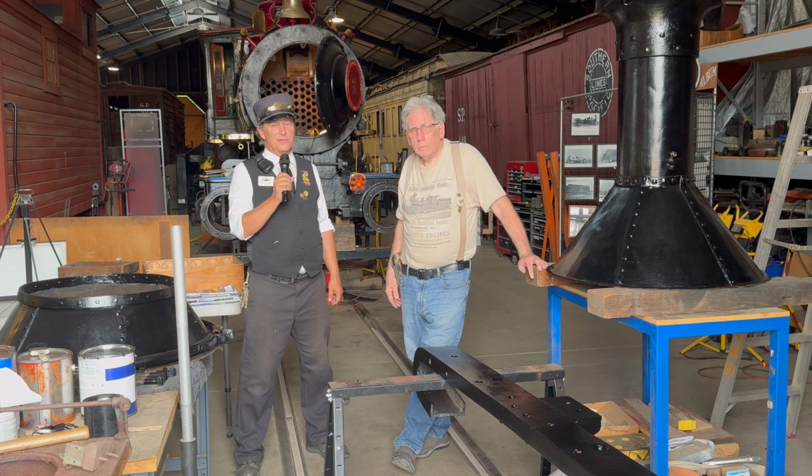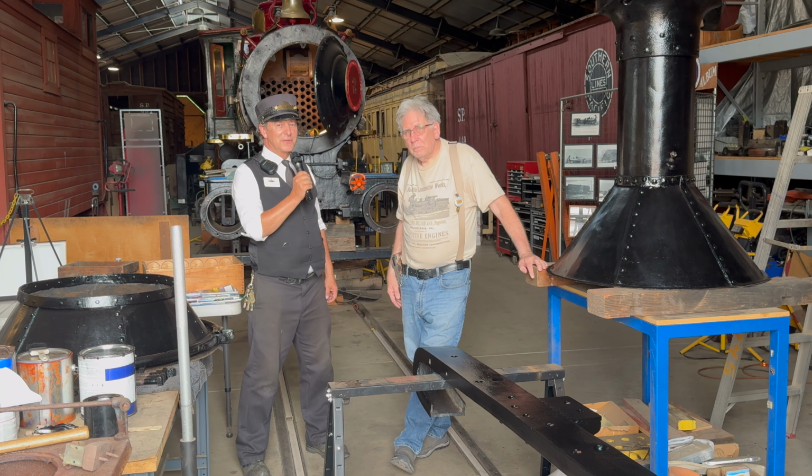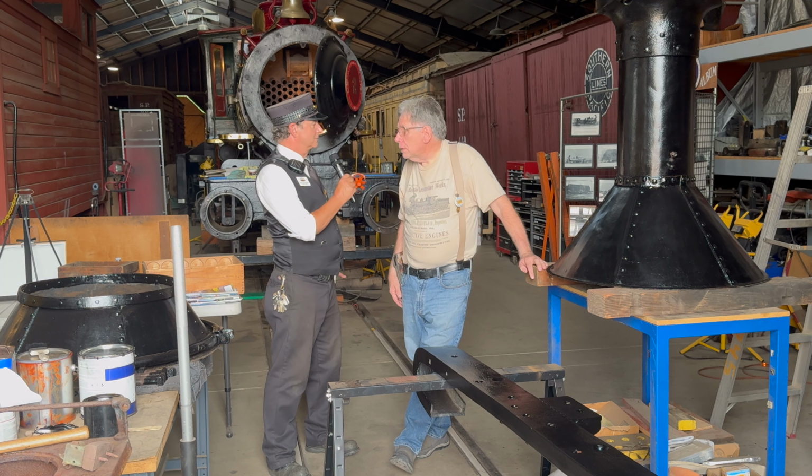It's one of the hottest days of the year out here at the Southern California Railway Museum. It's about 110 degrees in the shade. We're inside Grizzly Flats, and even though it's hot, Ken Schwarz has been nice enough to grant us an interview. So Ken, what do you got going on? What's the project here? What's happening?